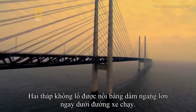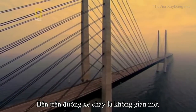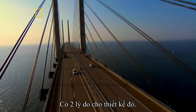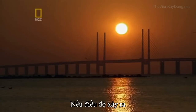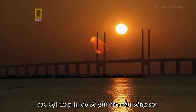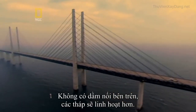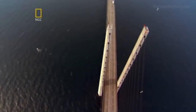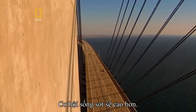2 giant legs would be connected by a massive crossbeam just below the roadway. Above the deck would be open space. There were 2 reasons for this lack of crossbeam above the road. It kept the bridge design looking clean, but it was also in case of a plane crash. If this computer-animated disaster were ever to become reality, freestanding towers would help the bridge survive. Without a crossbeam above the road, the towers would be more flexible. In the event of a crash, less of the impact would be transmitted to the rest of the bridge, and it would stand a better chance of survival.